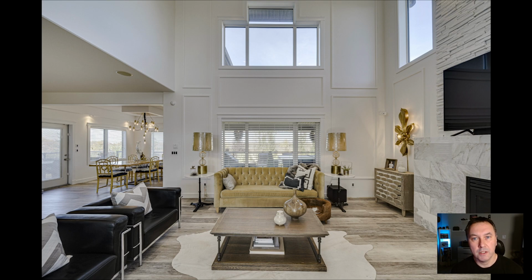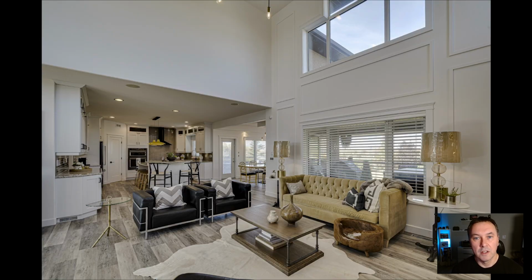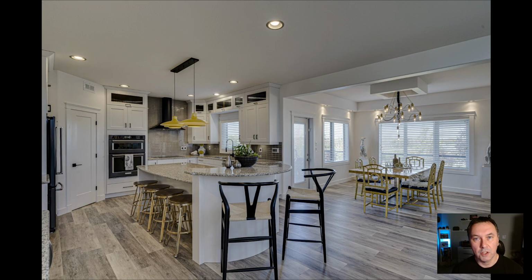Back to a big shot, straight on. You get to see how big a volume those big vaulted ceilings are. And then the staircase, use it to your advantage and look down, change it up a lot. And as we go around the room, we start seeing the kitchen, the dining room.